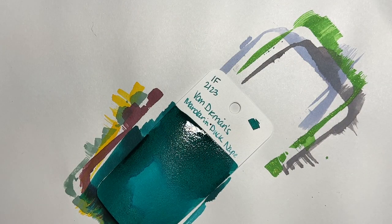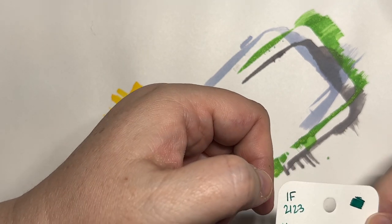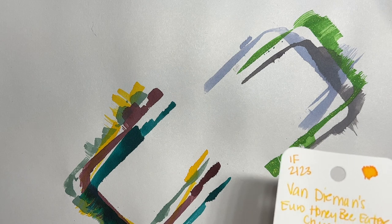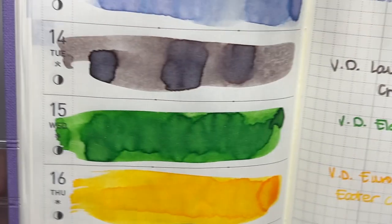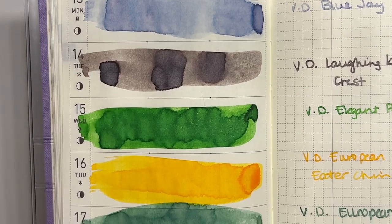Do we want to swatch these? Well, we have to wait for these cards to dry anyway, so why not? You know what, why not? Let's do that. Here's what the Tomoe River swatches look like so far. This one dried pretty fast, and these three are dry.